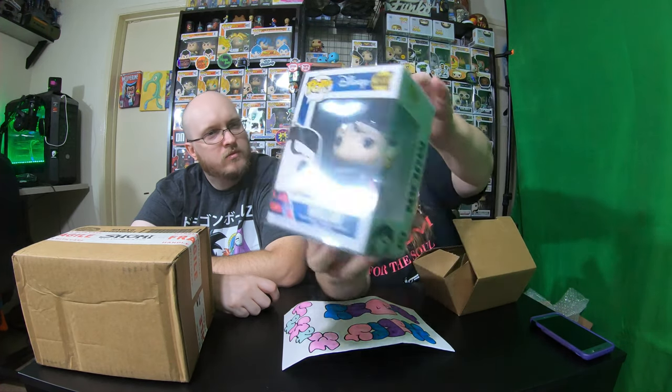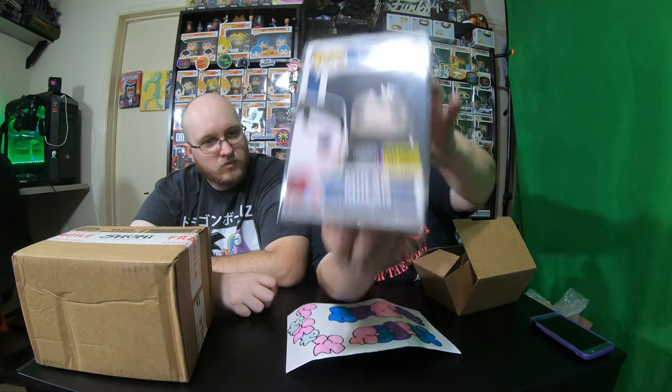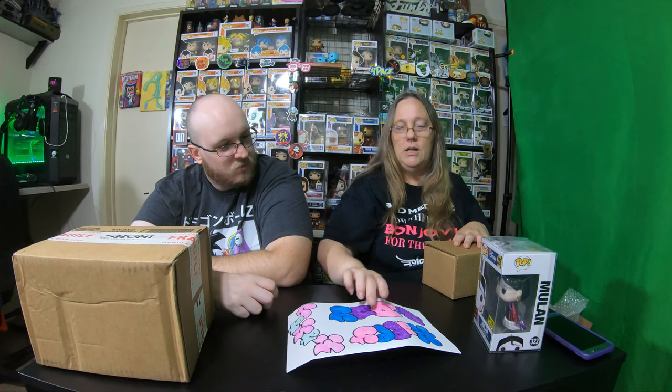It is a diamond Mulan. That's really awesome, because I do not have this one. And everybody knows I collect the diamond pops. So this will go into my collection. Very amazing pop. I think the diamond pops are so awesome, the way that they're done. Yeah, that one's really cool. Very cool, look at how glittery. So, very awesome pop. Thank you so much, 4-Pack. I love the pop. Can't wait to put it back here in my collection.